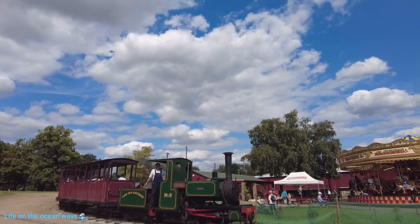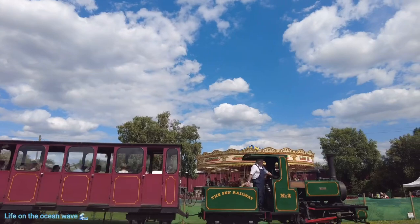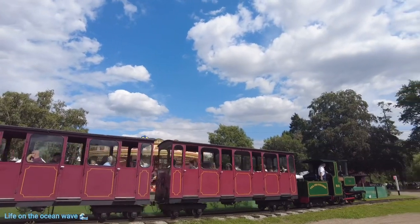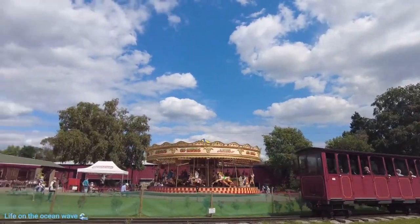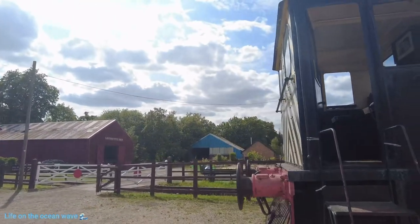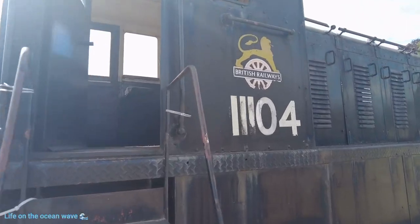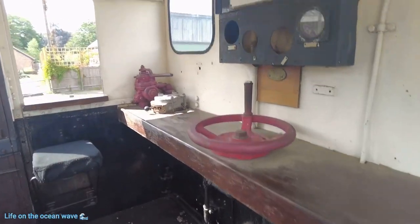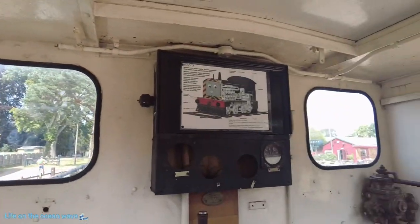Can't play your horn. Hey, nice one, pal. Have a go in here. Have an old logo here. We can go up and have a look inside. Look at this, folks. Wow, this is cool.